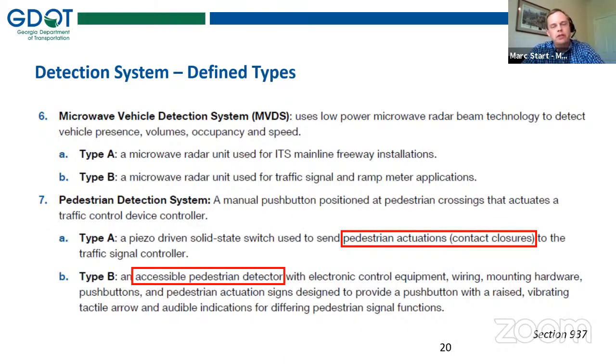Beyond that, each different type of detection technology has a type A and a type B opportunity. To illustrate, for pedestrian detection, there's a type A and a type B underneath that pay item. If you pick type A, you're picking your standard push button, your contact closure type of push button. But if you pick type B, then you're looking at an accessible pedestrian detector that's going to have a tactile arrow, audible indications, and the additional wiring and hardware needed to support those functions. So this becomes important as we look at the plan sheets. The plan sheet will need to note whether you are asking for a type A or a type B type of pedestrian detection system.